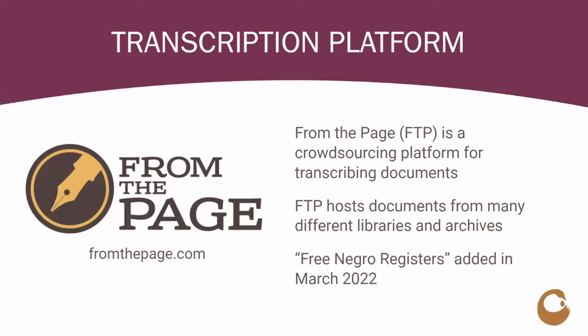From the Page is a crowdsourcing platform the Library of Virginia uses for transcribing documents with the public. From the Page hosts documents from many different libraries and archives. The library has a variety of collections, including documents from Virginia Untold. We launched our free register collection on From the Page in March 2022.